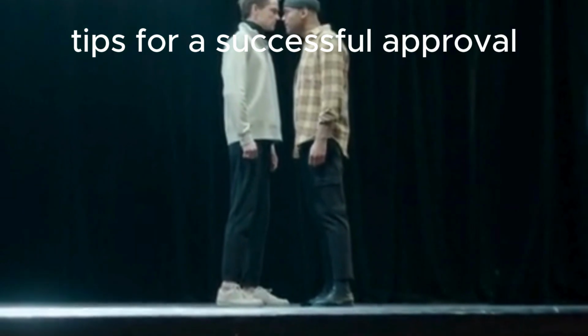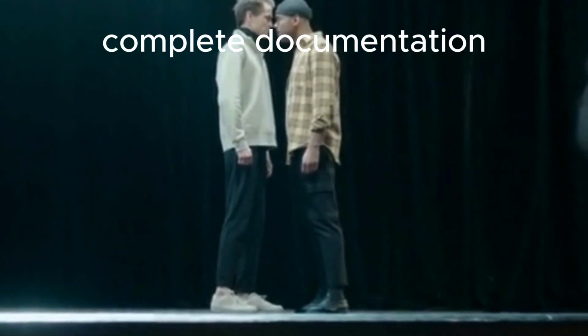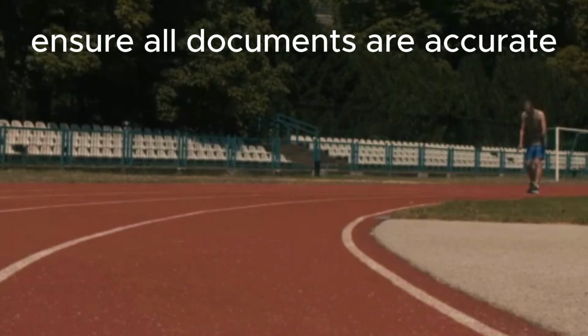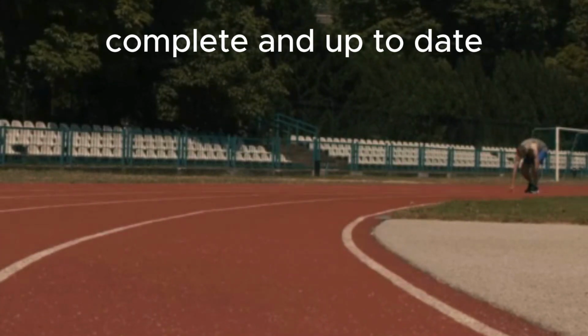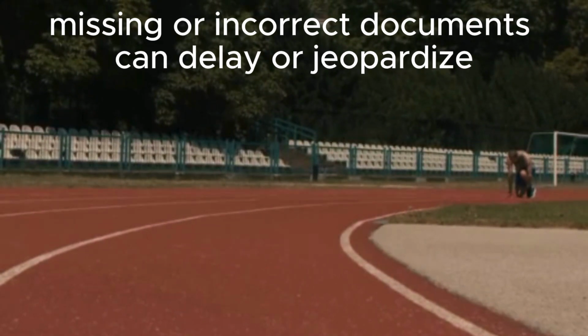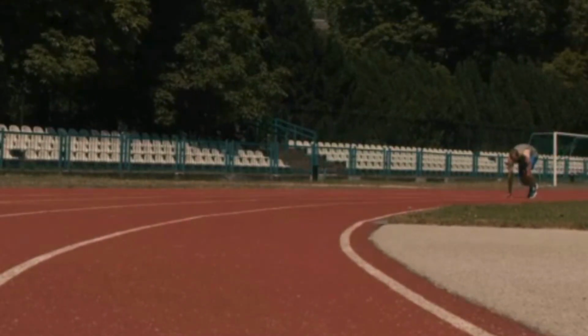Tips for a successful approval. Complete documentation. Ensure all documents are accurate, complete, and up to date. Missing or incorrect documents can delay or jeopardize your application.